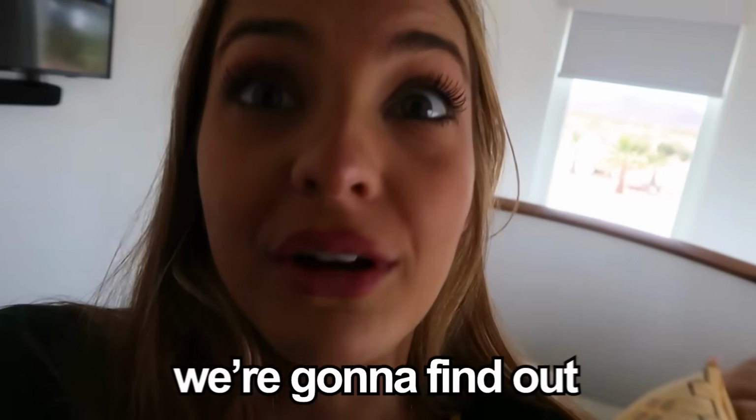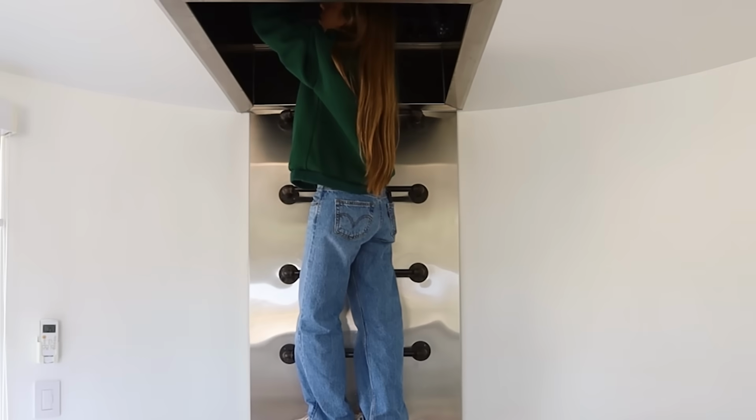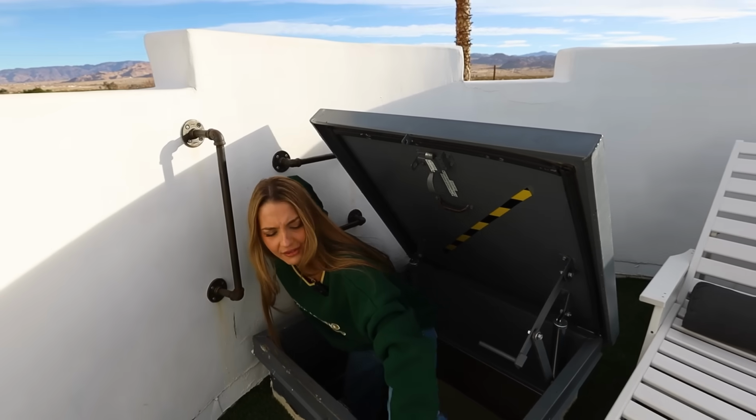Okay, I don't know what this is, but it looks insane. Where does this lead to? We're gonna find out. So it seems like in every tiny house that we've been to, I've had to climb something. So, let's climb this. Open sesame! Well, I've done just about all I can do. Okay, this tiny house has a rooftop. I'm starting to think this tiny house isn't so tiny.